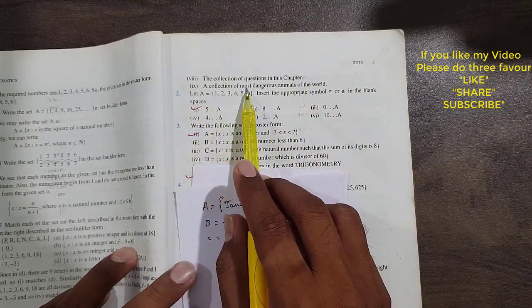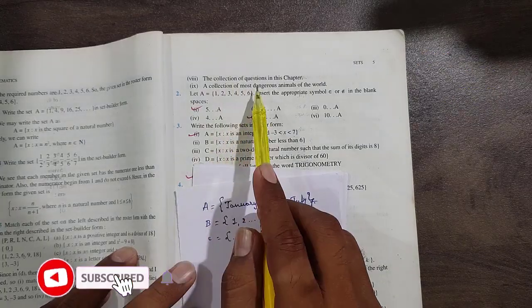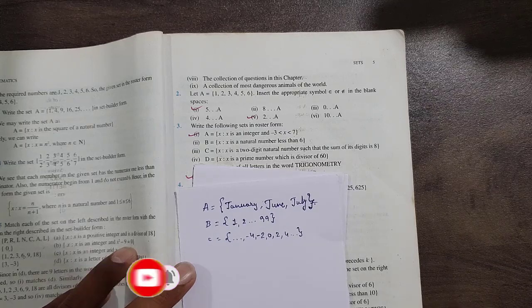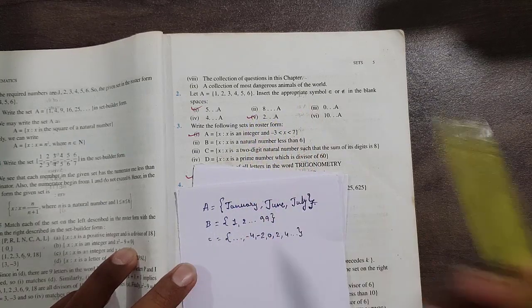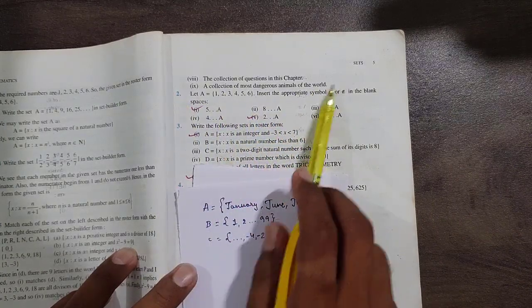A collection of most dangerous animals of the world. Here the thing changes. Most dangerous changes according to the person. Sometimes I feel the dog is the most dangerous because it can bite me, so I am very afraid of dogs. Somebody else may say no, the dog is the most innocent animal of the world. So it varies from person to person. It is not well defined, so it is not a set.